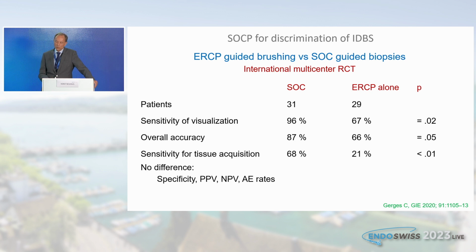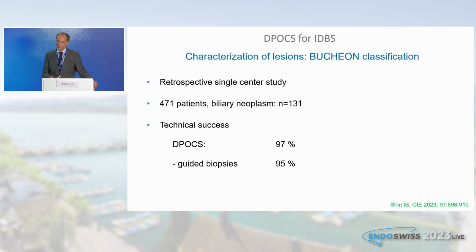And we were the first in our group who did a randomized controlled trial together with centers in Hyderabad and in Hong Kong comparing SOC with ERCP alone. A small study, but the results showed superiority of SOC, sensitivity of visualization 96% compared to 67% if you do just ERCP, and the overall accuracy was also significantly higher, and the sensitivity for tissue acquisition 68%, whereas ERCP with brushing showed only a sensitivity of 21%. Quite disappointing, but this was a prospective randomized controlled trial. So clear advantage for cholangioscopy.